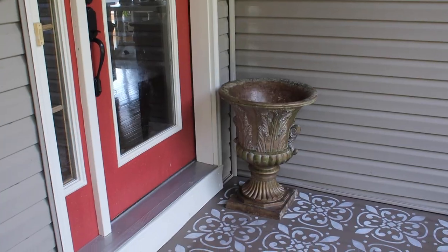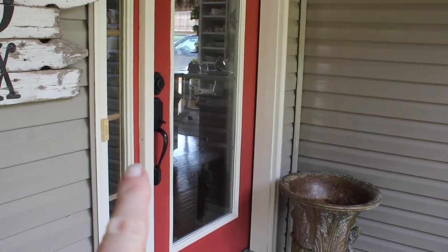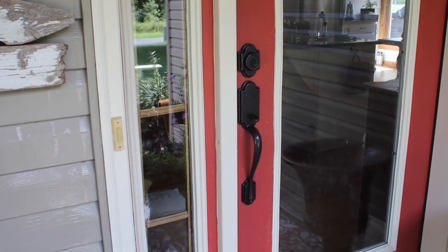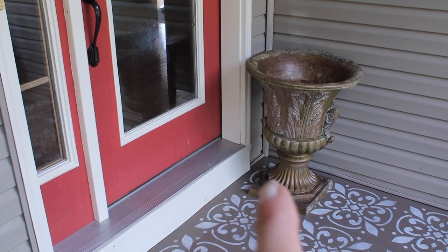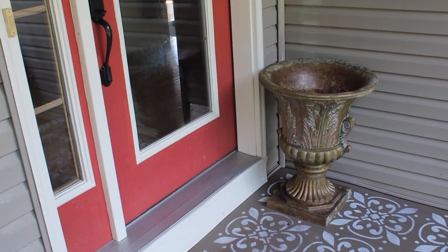Let me get you a little closer to see because I need your help. So here's my front door. Our front door is not symmetrical. I only have one side light on one side. I don't like everything symmetrical. I kind of like this look. So here is the single planter. I have three of them. Two are going to go on either side of the garage door. There's some symmetry for you.